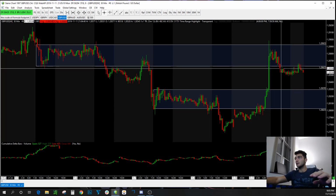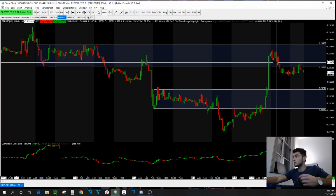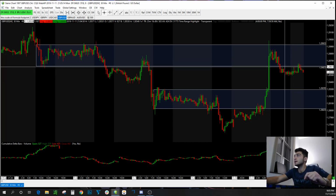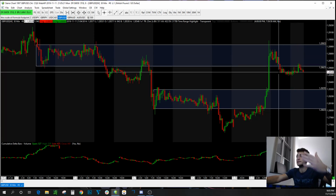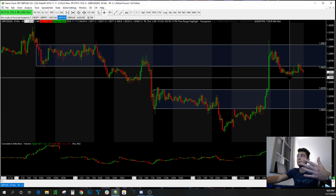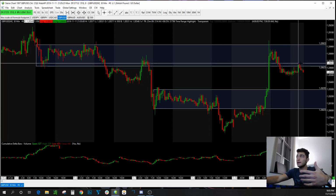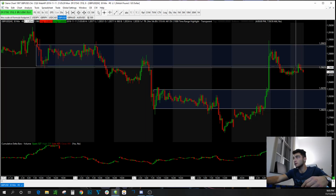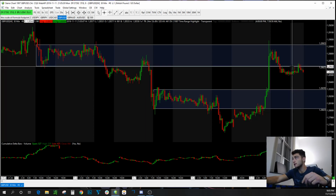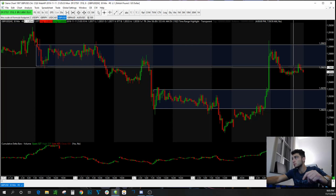It's just a matter of when. So we've got to be patient, but it offered nice opportunities to get short below this level. When price breaks out, what we want to do is wait for a pullback to our level, and that's exactly what we got here. You might have taken a little stop out if you got in at these two nice wicks right here.